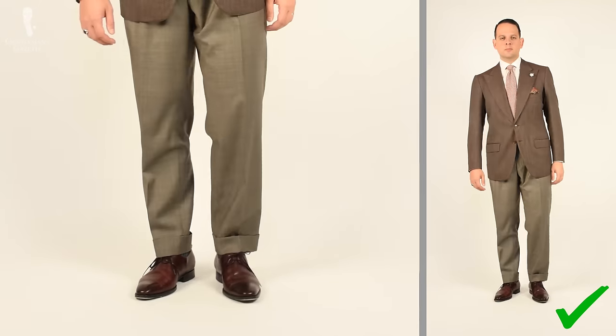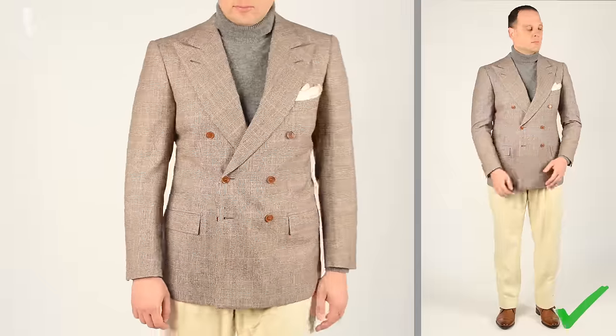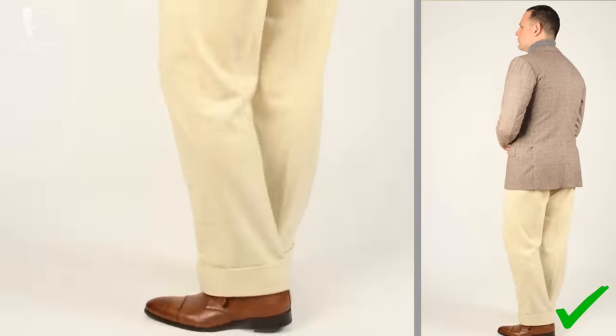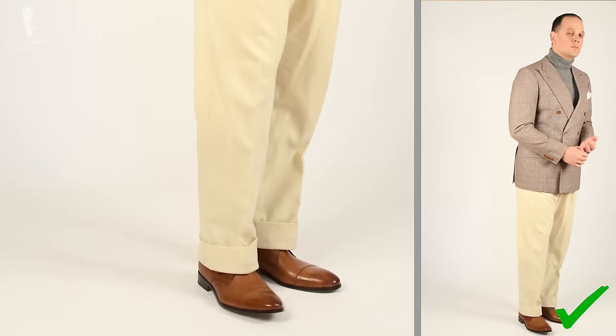One of my favorite colors to incorporate into a gray and brown outfit is off-white. Why? It's another neutral tone, and it just looks very harmonious, not flashy, but very elegant together. For example, look at those off-white slacks paired with a gray turtleneck, a brown jacket, and tan monk strap shoes. It's unusual, it's neutral, and it's really classy.